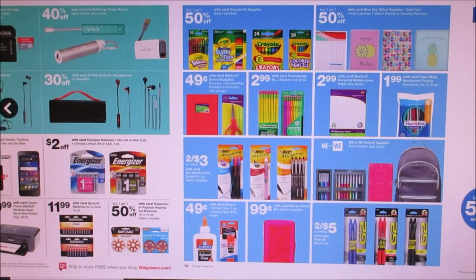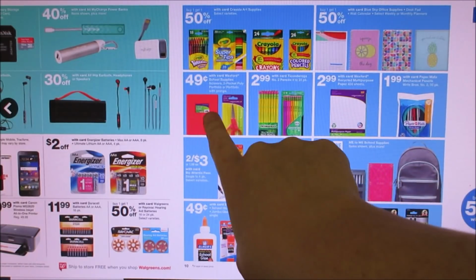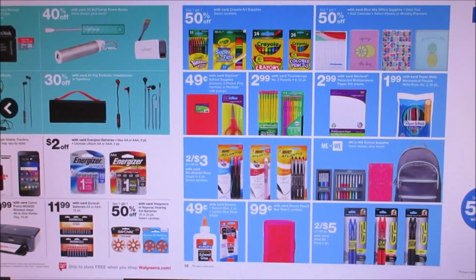Here we got the Bic Atlantis pens. Now we just received some $1 off coupons for those. You guys can use those coupons and end up getting them for 50 cents a piece, which could be an okay deal. Glue and glue sticks are 49 cents. They got folders. I think they're the plastic folders, and then the pen or scissors for 49 cents, so that could be a good deal. So there's going to be some good deals with back to school supplies.